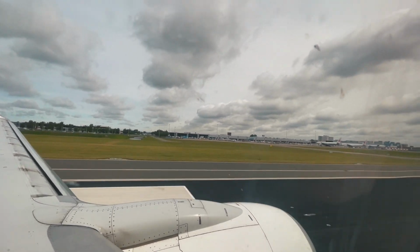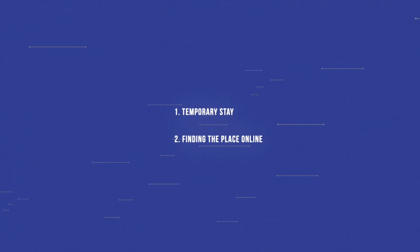Let's dive into it. The first two questions you can ask yourself when you're moving to the Netherlands are: when can you leave when you're looking for a permanent place, and is it possible to find a place online before the arrival? There are a few options when it comes to temporary living. You can find a hotel or Airbnb. You can ask your employer for temporary living if they have the apartments, usually the case for bigger companies, or you can find a temporary apartment.